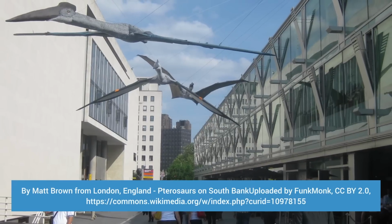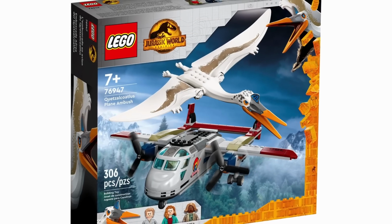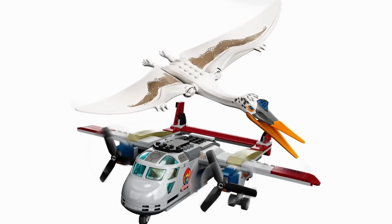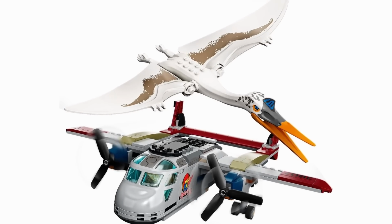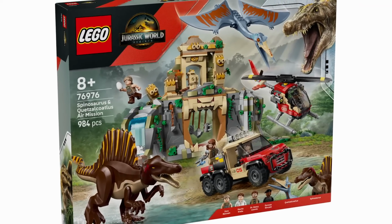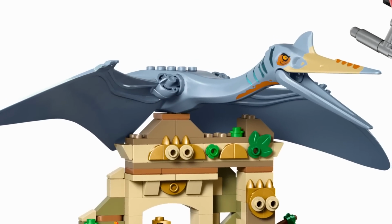Now, these new 2025 Jurassic World Rebirth sets are not the first time we've had a Quetzalcoatlus in LEGO form. We did previously have one in 2022. It looks to me like maybe the same mold has been used here for the body, but I think we've got a different design of wing here, which is just a little bit wider at its widest point on the new version. It does look pretty cool, but it's not a massive difference necessarily from the old one.